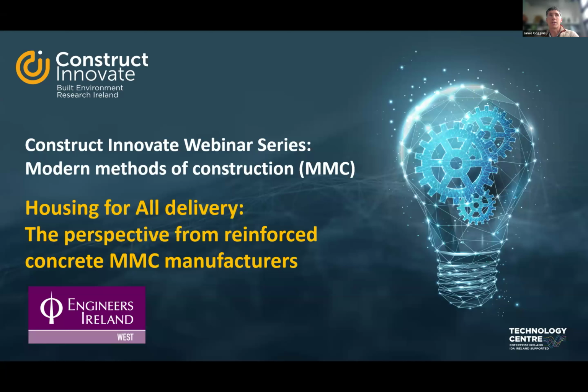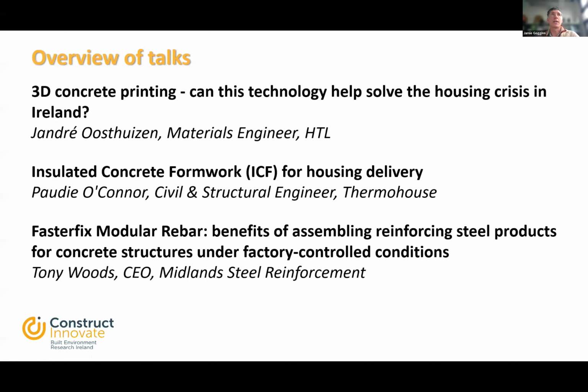The topic for this week is from the perspective of reinforced concrete MMC manufacturers. We're delighted to have three speakers across different areas. Our first speaker is Jandré Oosthuizen, a materials engineer from HTL, and they have a 3D concrete printer in Ireland and are printing demonstration buildings at the moment. He's going to talk about how this technology can help solve the housing crisis in Ireland, or tell us if it can or cannot.